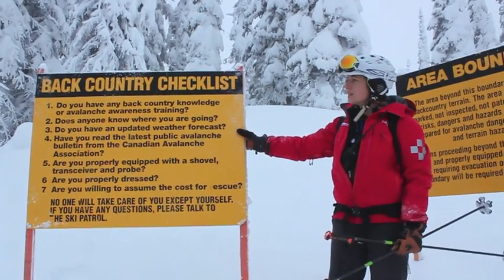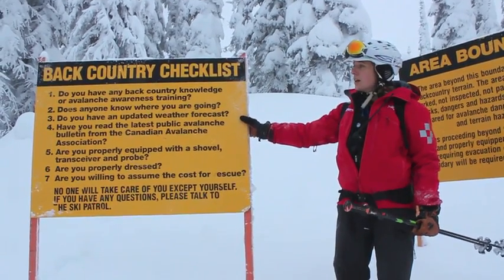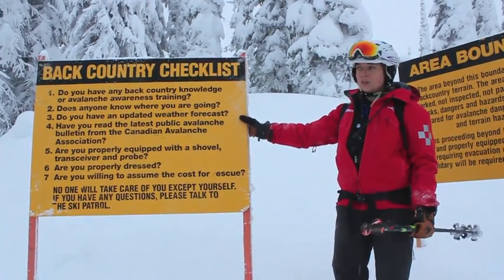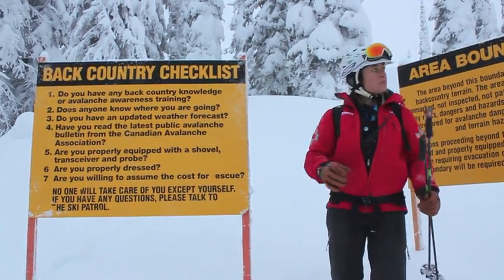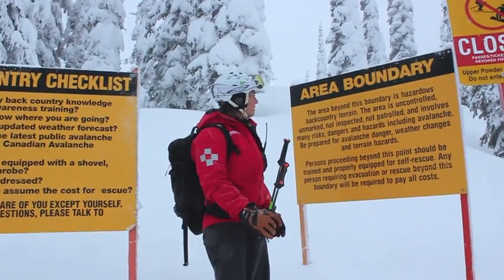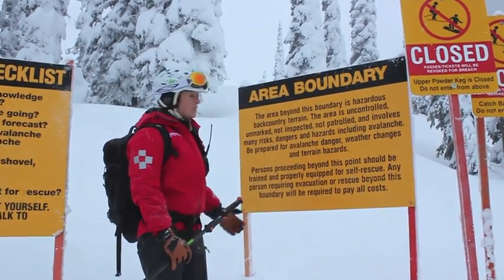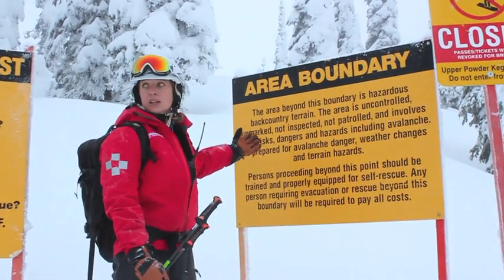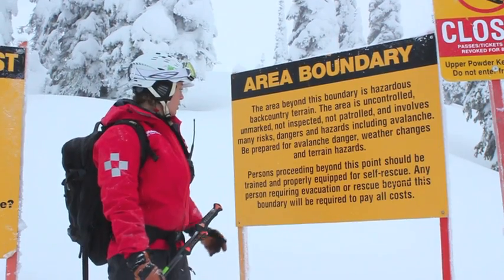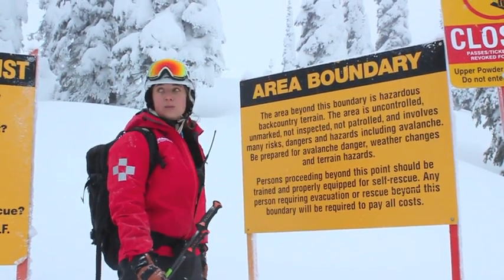So when you leave the ski area boundary, even though it feels like you're in the safety of the ski area, you are actually entering backcountry terrain and you have to take care of yourself. This sign also says that the area beyond this boundary is hazardous. It's uncontrolled, it's unmarked, so we don't ski through it and check for people. So everybody who travels beyond this area should be properly trained and equipped.